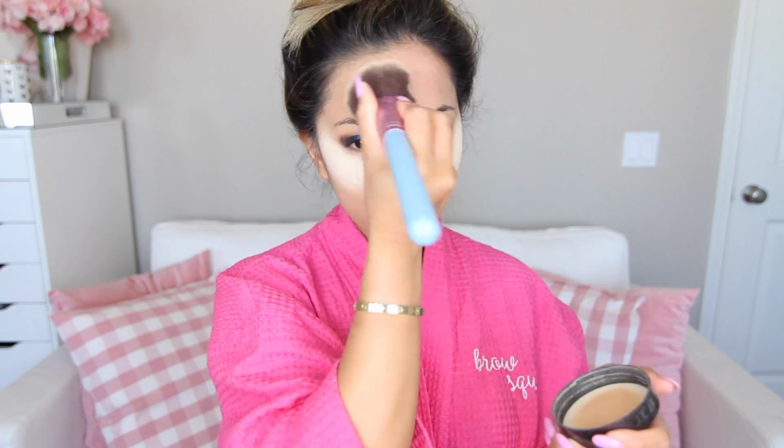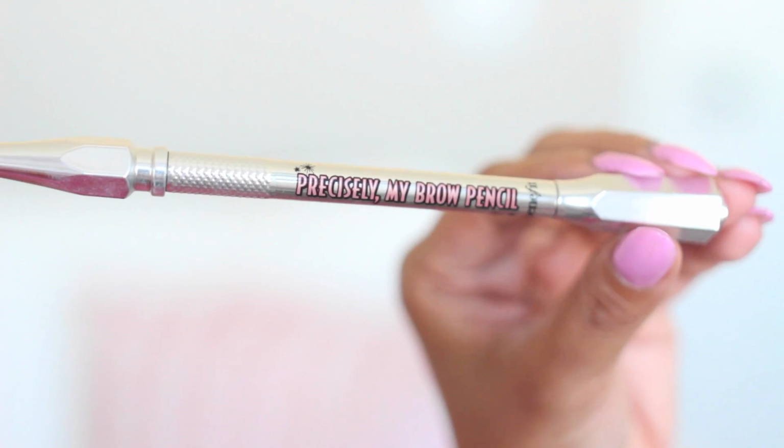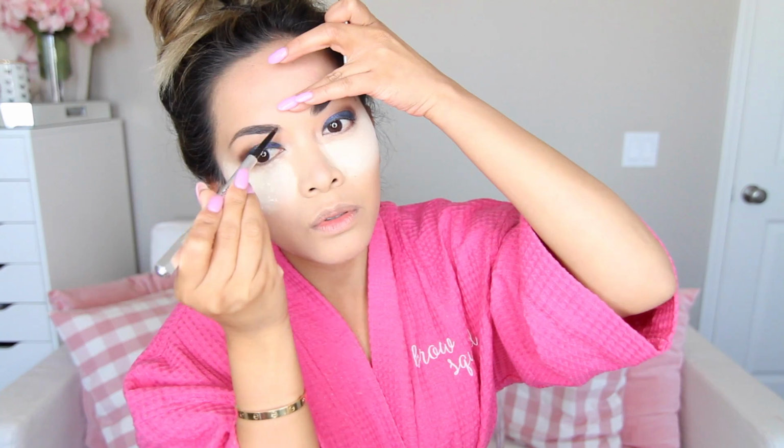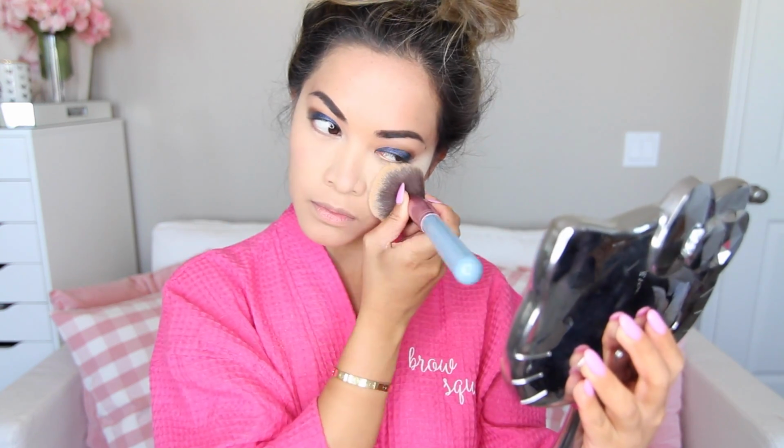And now we are baking, aka using my Laura Mercier translucent powder to seal my concealer and foundation. Alright, so now moving on to brows, I'm using Benefit's Precisely My Brow Pencil and just using that to fill in my eyebrows. And now that I'm done baking, I'm removing the excess powder underneath my eyes.